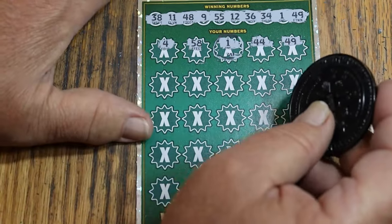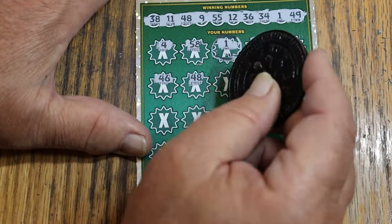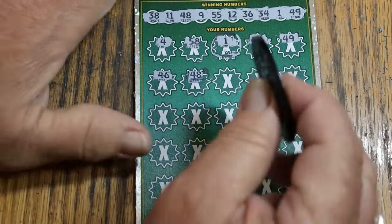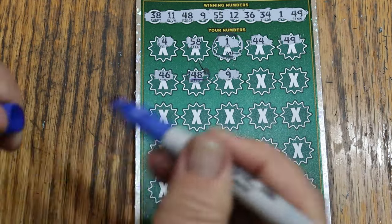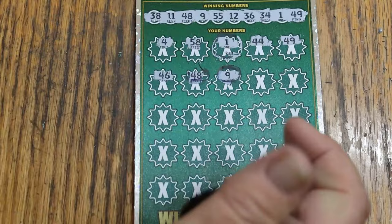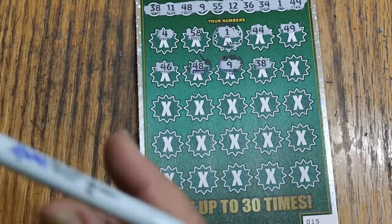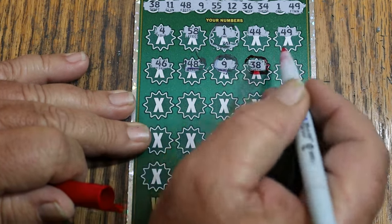Just going to assume 46, 48, and I'm assuming correctly. 9. Oops, there we go. 38. Okay. Switching pins. Sorry about the bump on the camera. Yeah, that's better.